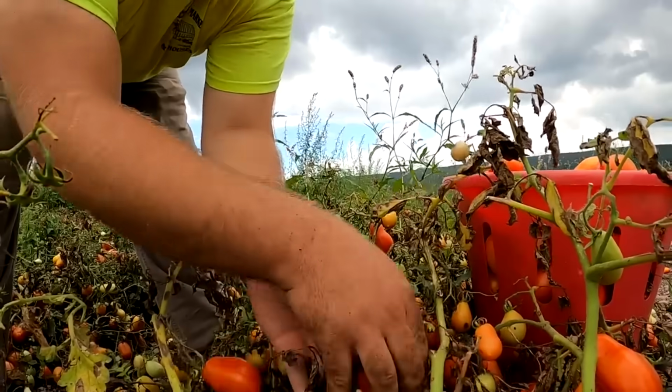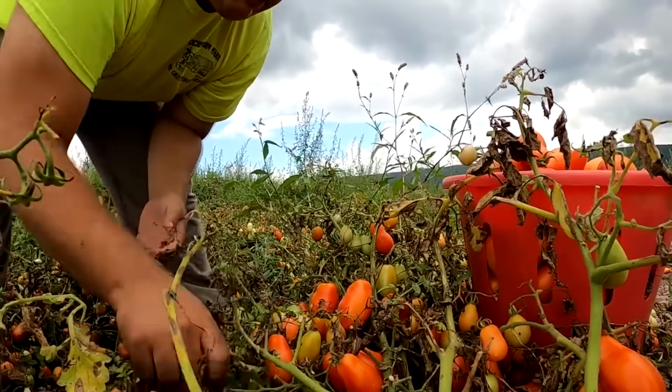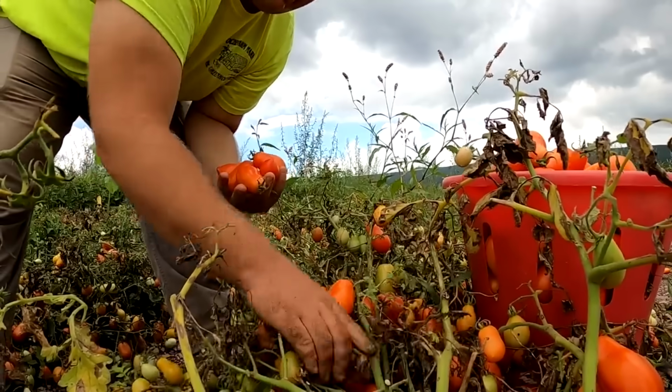The type of tomatoes we raise are determinate tomatoes, which basically all the fruit ripens at one time. Due to our weather in northeast Pennsylvania, this is the best way for us to get the longest and best yields by using determinate variety tomatoes.